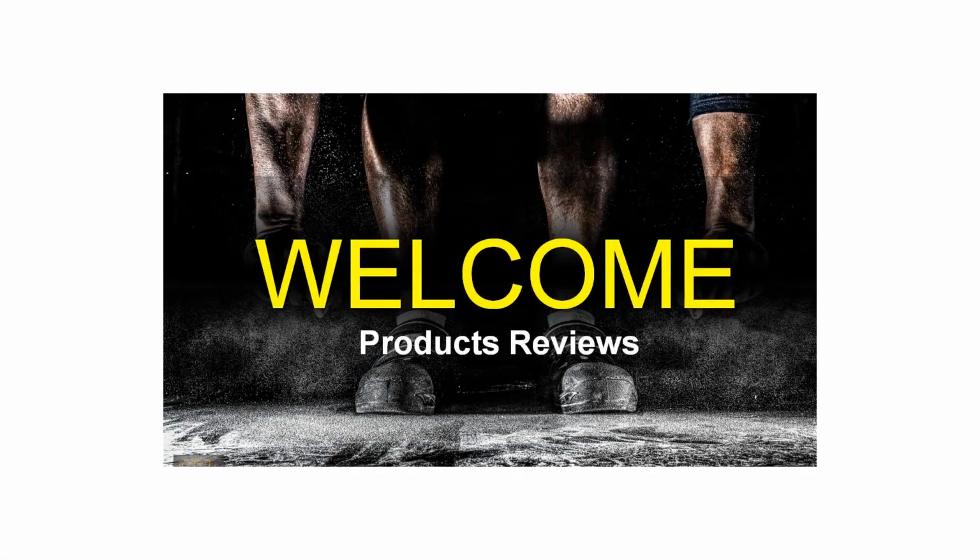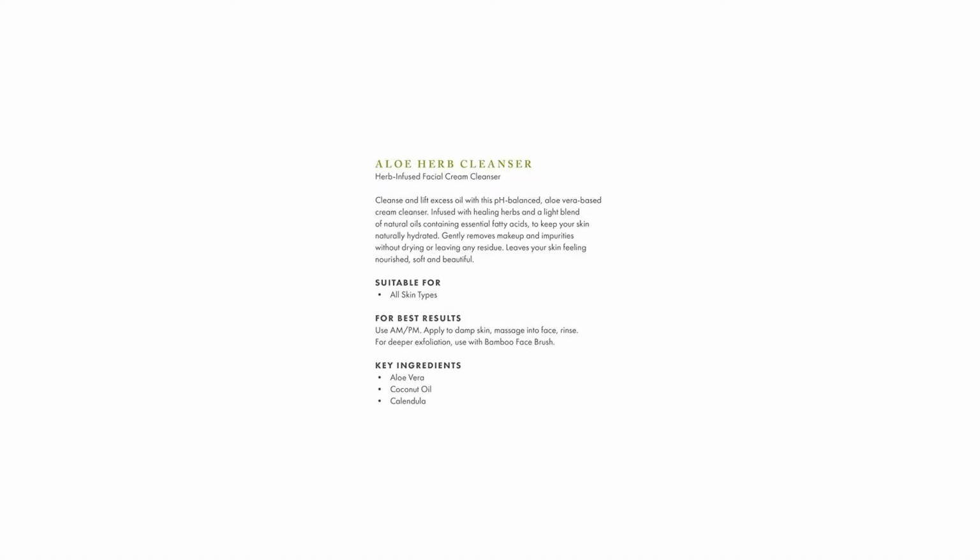Cleanse and lift excess oil with this pH-balanced, aloe vera-based cream cleanser. Infused with healing herbs and a light blend of natural oils containing essential fatty acids, to keep your skin naturally hydrated. Gently removes makeup and impurities without drying or leaving any residue. Leaves your skin feeling nourished, soft and beautiful.